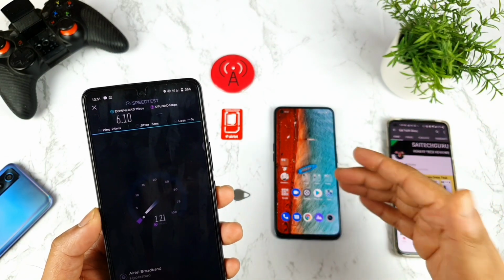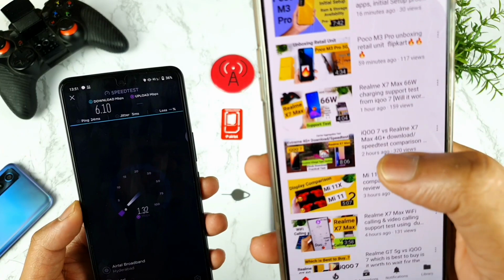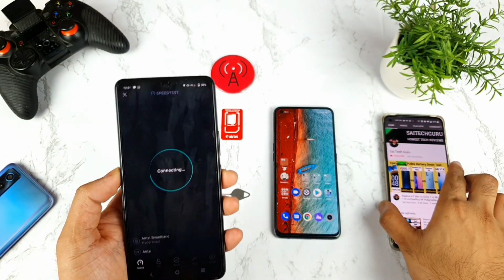So I'll try to do the outdoor test as well, an outdoor and extreme village type test. So make sure to check this video friends, in case you haven't checked the extreme village type test. I went to the outskirts of the city to record that particular shot. Let me do the test a second time.